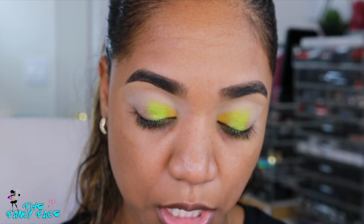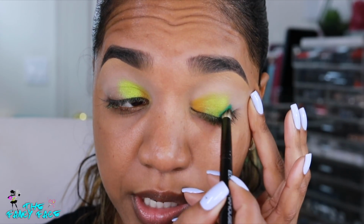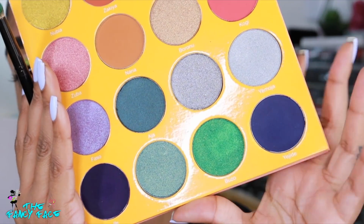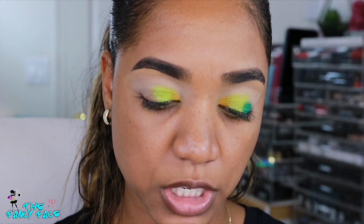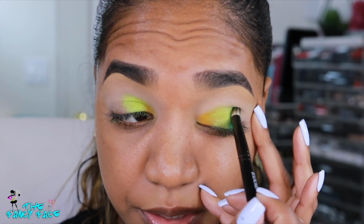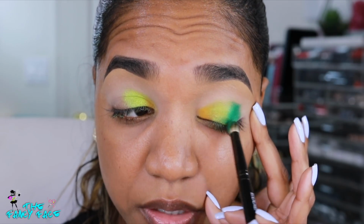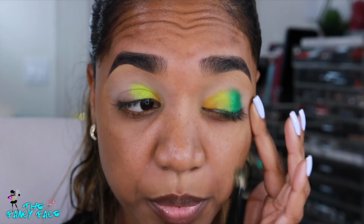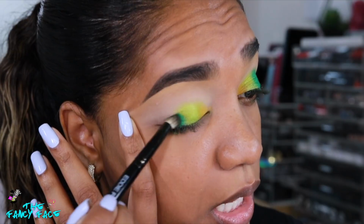But I was asking, what do you guys feel about his association with these different brands? I'm grabbing the shade Bozo from the Magic palette. This is just a shimmery grass green. But what do you guys think of his association with these brands, and that these brands are so ready to align themselves with him?